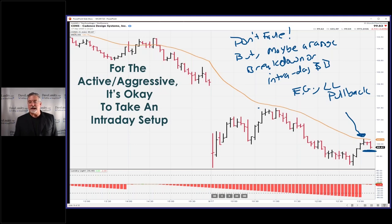So that's okay. It takes a little bit more discretion, and it's sometimes a little harder to live with your decisions, as opposed to just missing that initial trade back here and saying, well, I'm going to put in a hard stop below here. If it triggers, fine. If it doesn't, I'm going to get on with my life.